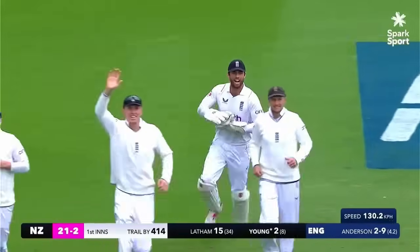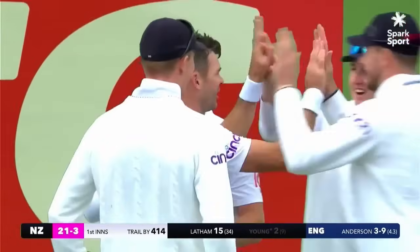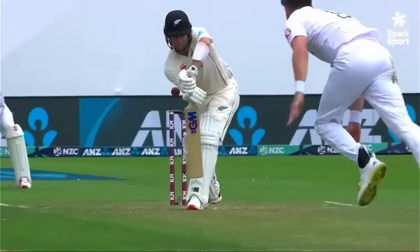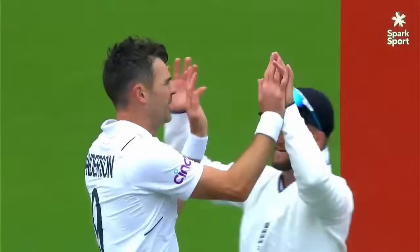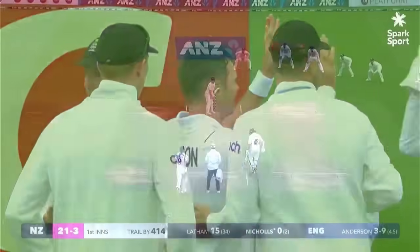Oh, I think there's a little noise. Yes, there is. It's another absolute ripper from Anderson. He has been on the money, you mark my words, today. It's just a little bit of seam movement over the top of the stumps. It's an absolute peach. Will Young, he hasn't done a lot wrong. It's just that James Anderson is far too good.